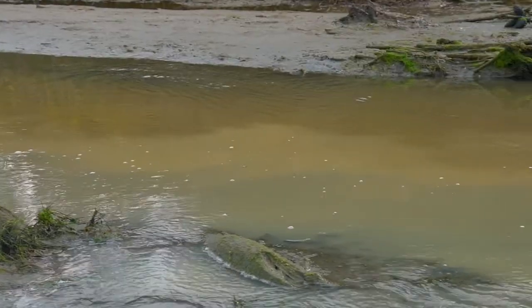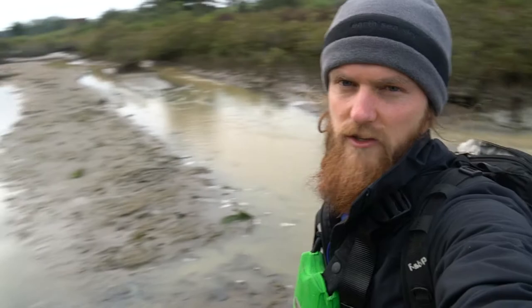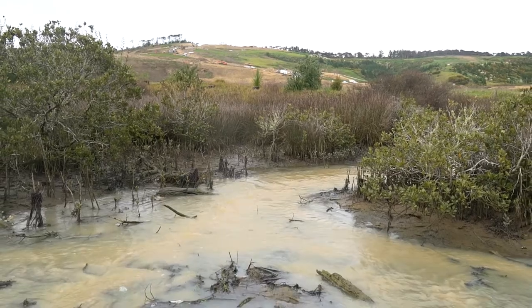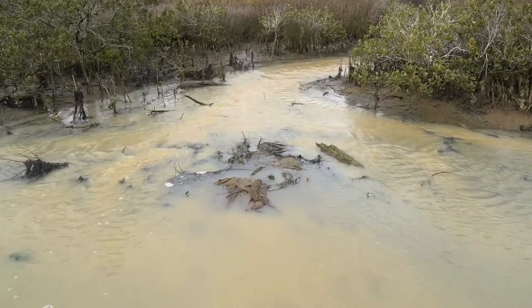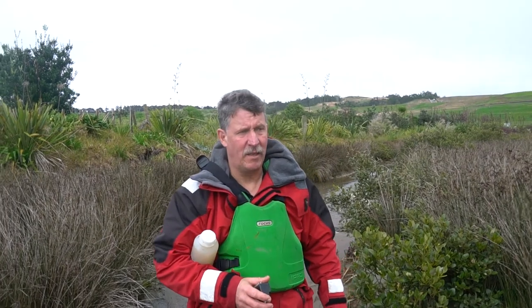You see here the division between a really dirty stream running out and an already dirtied stream running into the marine reserve. Here's a bit of a contrast shot. You can see just the state of it, colour, up in the hills there, paving the way for their silly mansions. Two years of this is just ridiculous, that we're still getting these sediment loads coming down and settling on the sand here.